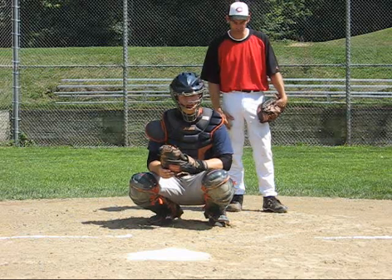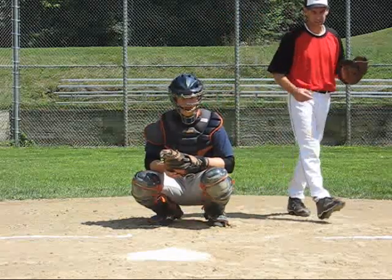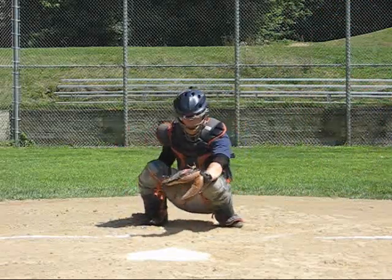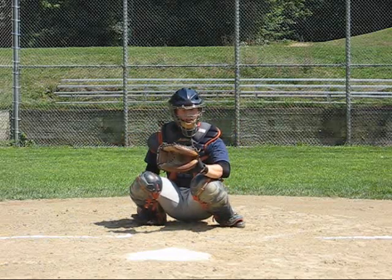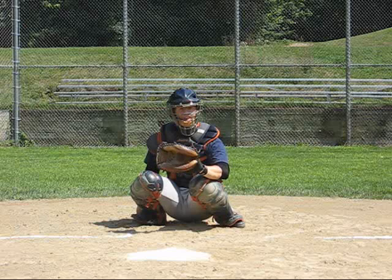So let's go over some of the basics. I'm just going to start talking about a few things here. Daniel here is going to run through them. Now let's talk about the basic stance as far as blocking a ball. First, he's going to get in his receiving stance. Any ball that bounces after the plate is a catcher's responsibility. Anything that bounces in front of the plate, usually a pitcher's fault. The catcher just does the best he can, but anything after the plate, catcher's responsibility.